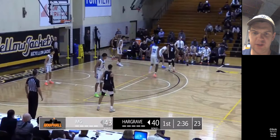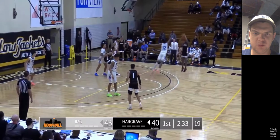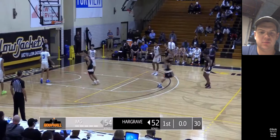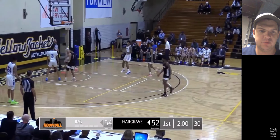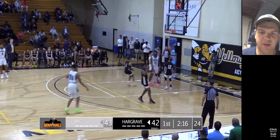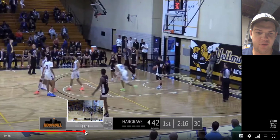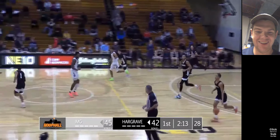So IMG just switched that DHO, and so Martin's in the corner guarding. Probably could have come up with that rebound a little bit more, but tough bounce on the rim as well. Got another foul and one as well. Again, it seems like every single possession is a foul.